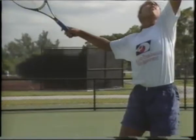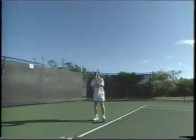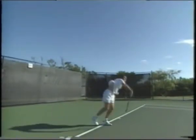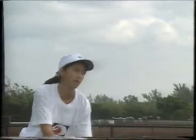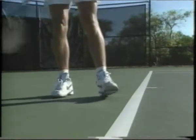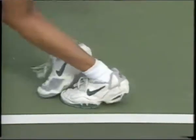Players must make an effort to snap the wrist and bring the racket through impact quickly. The speed of the service motion is often described as slow to fast. Slow preparation, fast hit. The server's weight moves into the court at the finish of the serve. Either foot may contact the court first.